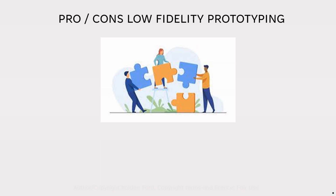Some of the cons of low fidelity prototyping are an inherent lack of realism. Due to the basic and sometimes sketchy nature of lo-fi prototypes, the availability or applicability of results generated by tests involving simple versions of a product may lack validity.